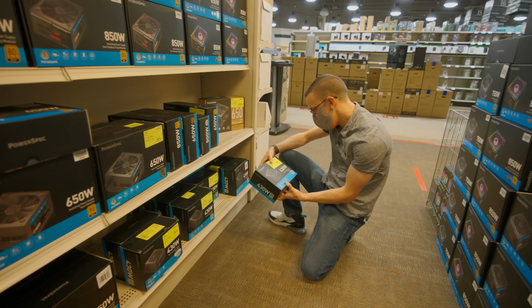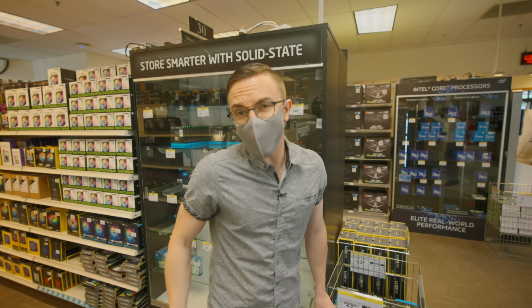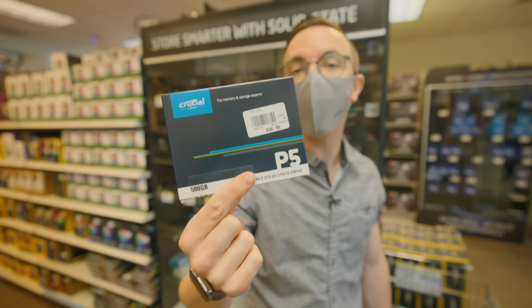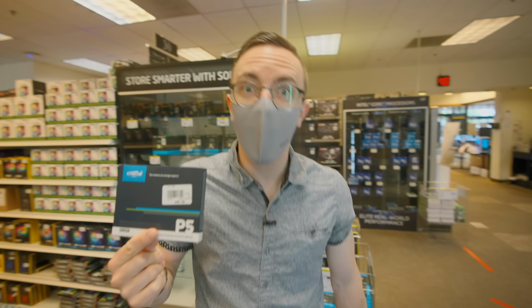Ooh! $32 for an 80 plus 430 watt? I could almost get away with this actually. So for the SSD, I am going to be using a 500 gigabyte Crucial P5, which will give me not only the performance, but importantly, it's gonna send me those dollar bills.